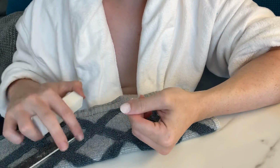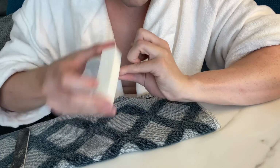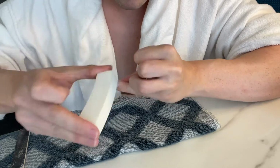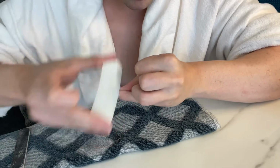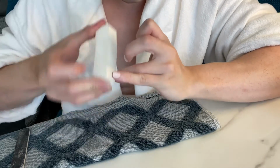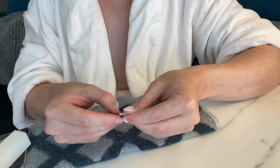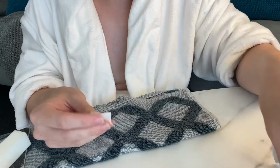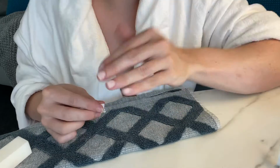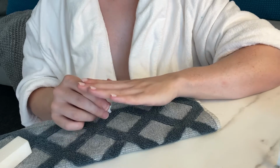Okay, now that they're all fabulously shaped how I want them, I'm just going to very lightly buff over with that buffer block once again, just to make sure that they are all super duper smooth. Now I'm just going to go on with an alcohol wipe just to wipe off any of that powder. Cute AF, y'all. So you could even leave them matte like this.